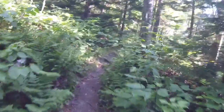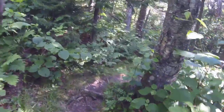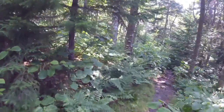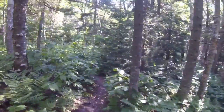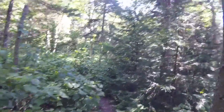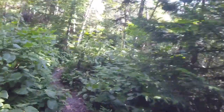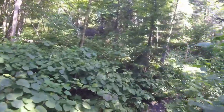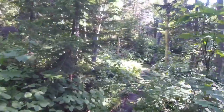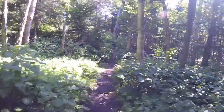There were all sorts of little nocturnal creatures running around last night and early this morning. Woke up at like 10, 15 after 12, 2 o'clock, 3. I'm just like, all right, little animals. I don't know what y'all are doing out there, but quit running around next to my hammock.